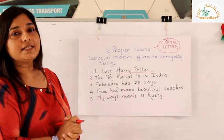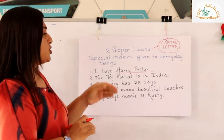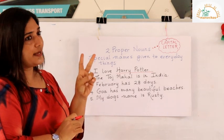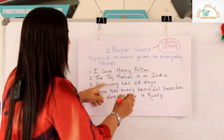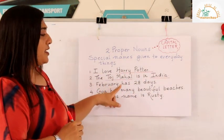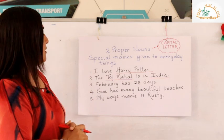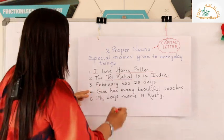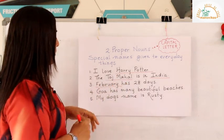The Taj Mahal is in India. So two clues. Is it a name? And does it begin with a capital letter? Yes. Taj Mahal and India. February has 28 days. Yes, the month February is a proper noun.